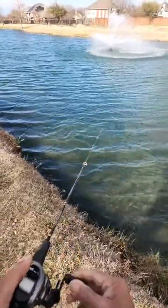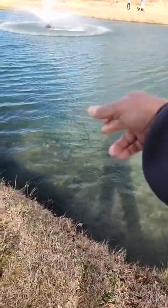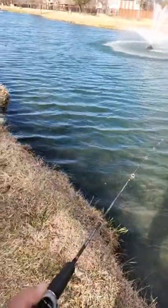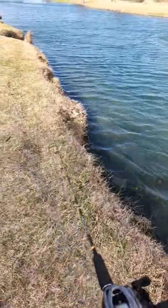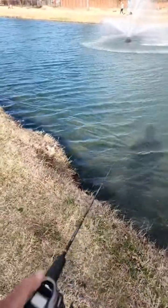Okay, come on, let's get one more before we call it. Come on. Over here, I see something moving. Not seeing any more beds yet. Okay. And yes, I've caught some pretty good sized bass out of this pond over the years.